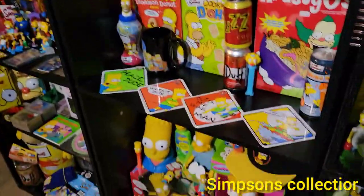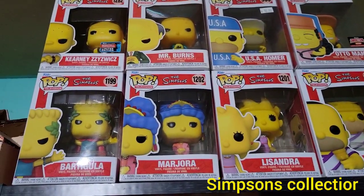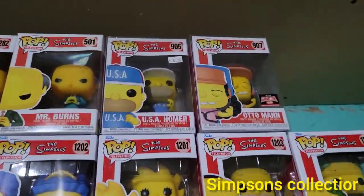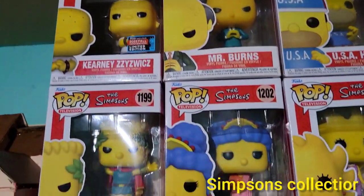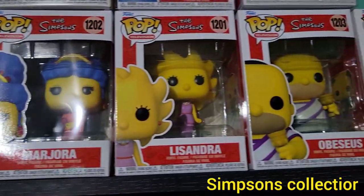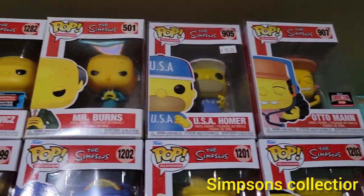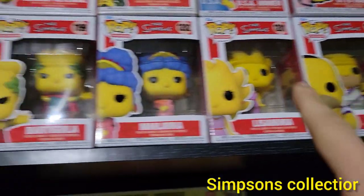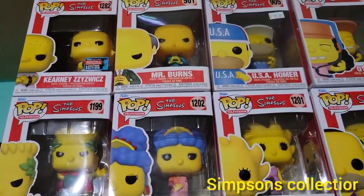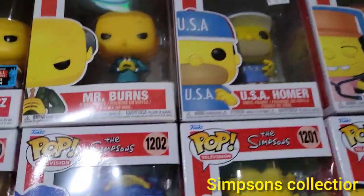Now starting on the main section where most of my Simpsons collection is. We'll start from the top on this shelf, where about 95% of my Pops are up here. Here they are. I'm not going to go out and collect them all, but I do collect some of them. A lot of these came from friends and family anyways, like that one, these four, and a couple more. But yeah, USA Homer right there. It's pretty nice.